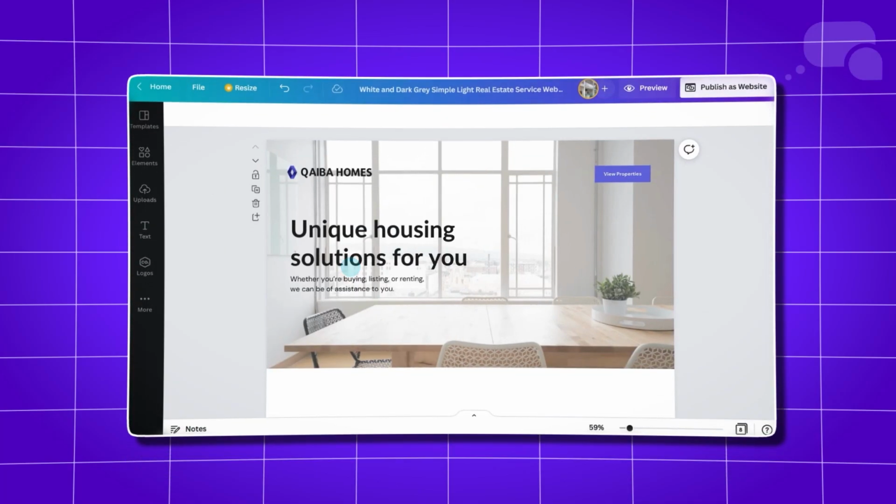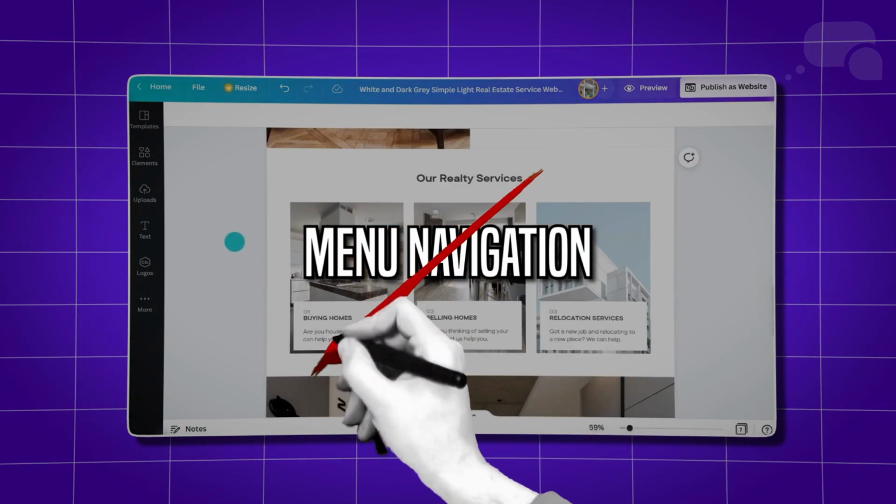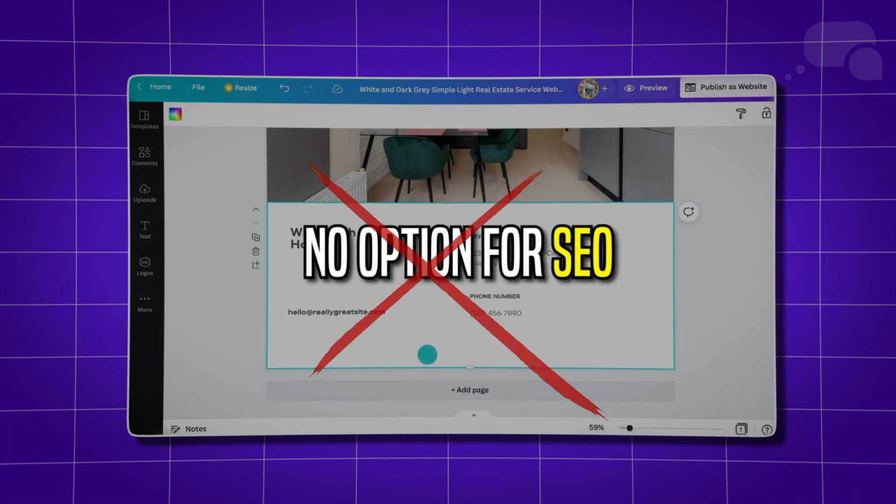Earlier versions of the website design system offered no menu navigation, no option for SEO or insights. Having built a few Canva websites myself, I can confidently say they have improved. That being said, there are still some cons to report, as with everything. And we'll get to those, but spoiler alert, we find there to be way more pros than cons.